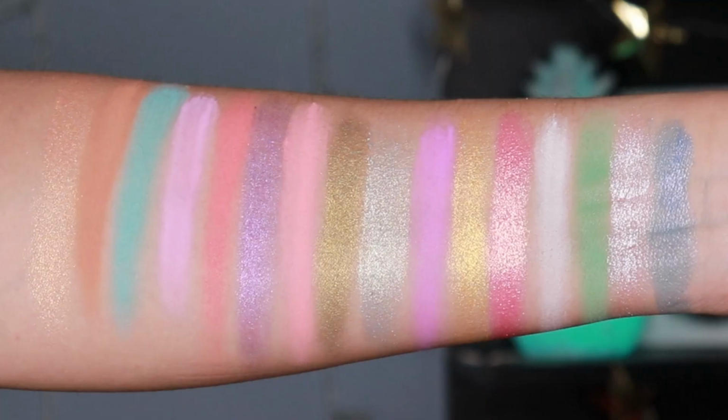Now I did do some swatches, and like I said, I did film this eye look, so let's just get straight into that. All right, so starting from left to right, I'm just going to read off the shade names for you. So we're starting off with Malibu, followed by Runyon Canyon. Then we have LAX, 90210. We have the 405. That purple shimmer is called Melrose.